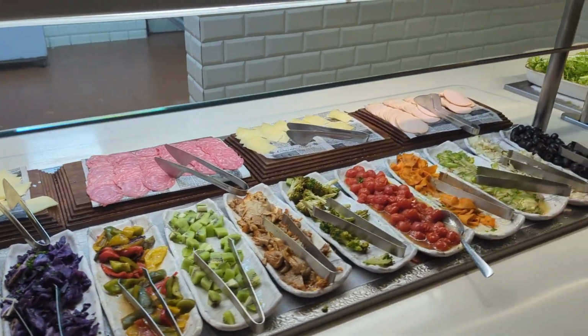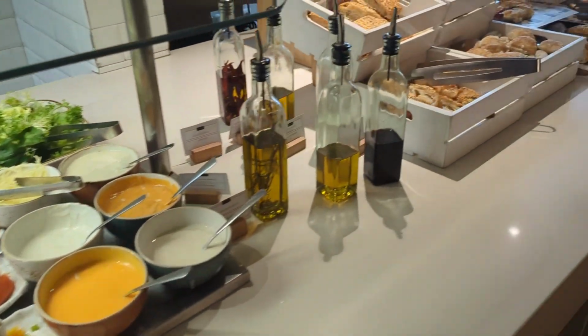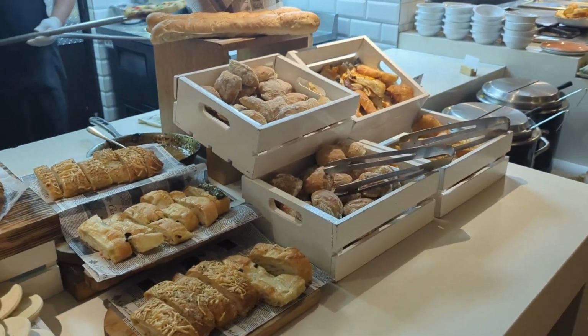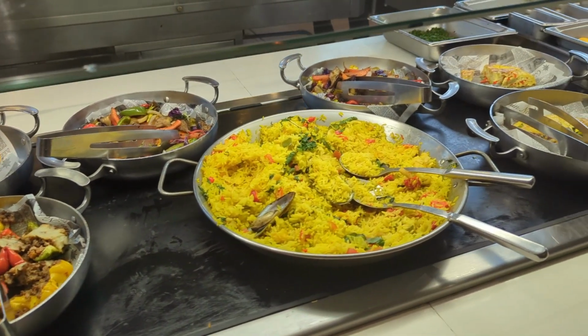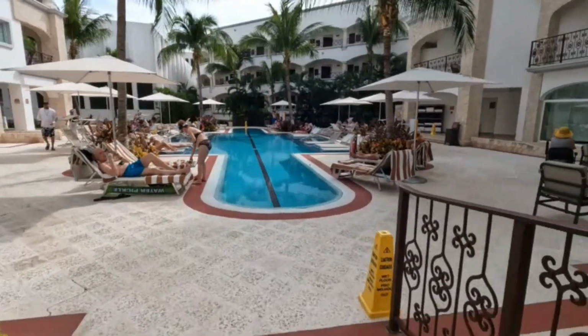So in addition to salad fixings, charcuterie, you could make all different types of toppings for your salad. They had all different types of breads. They had pizzas. They had hot entrees. So you had soups, and here are the hot entrees. So many different choices. If you just wanted a quick dinner, you could eat here. But I ordered the spaghetti and meatballs, and it was pretty good. And the chicken parmesan with pesto pasta was also pretty good. So good solid options there at Kalamata, like the Olive.